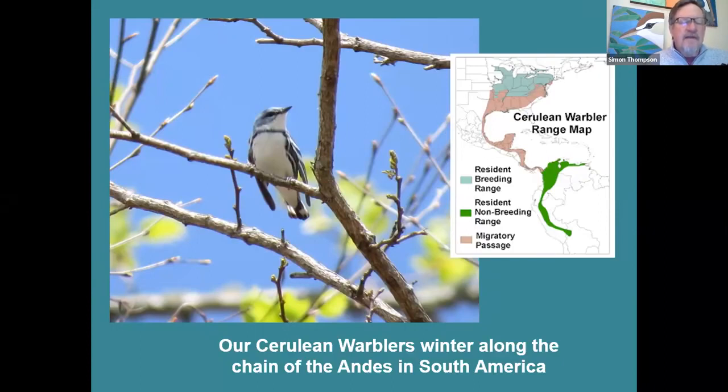Within the last 10 years, their population has slipped from that area and has moved north along the Blue Ridge Parkway. So, I don't know if that is climate change. I don't know what it is. It's not really been well studied, but we cannot look for cerulean warblers at this elevation anymore. They've moved up in elevation within my lifetime of living here. So that's quite interesting. But the ceruleans, again, winter mostly in South America.